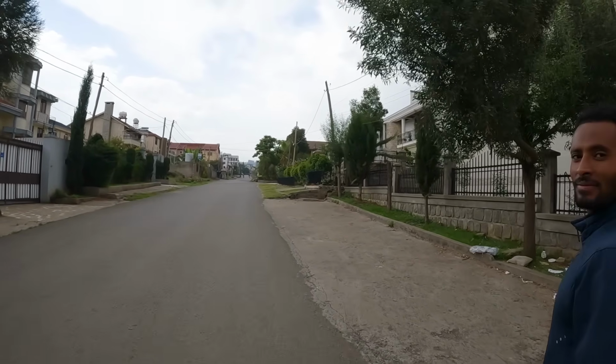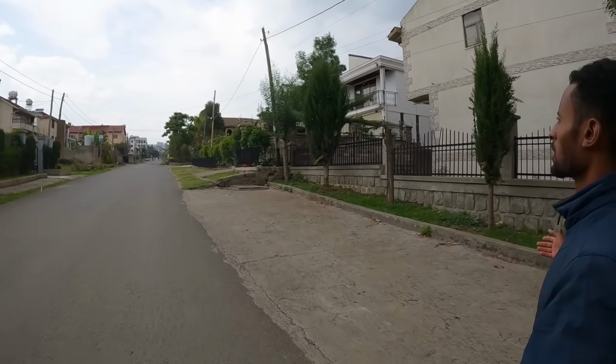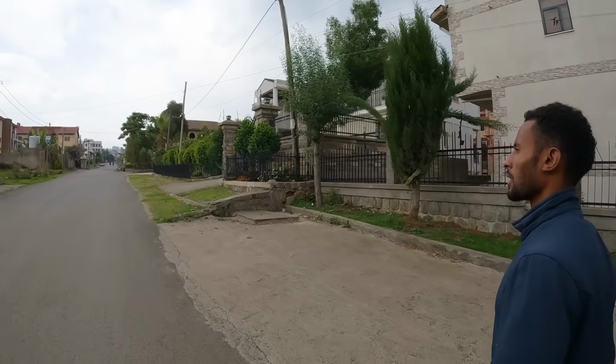So before this neighborhood looked like this, what did it look like? Just any normal neighborhood in Addis? You know, even those houses were not here, and it was simply flats. Simple, like small houses. Okay.